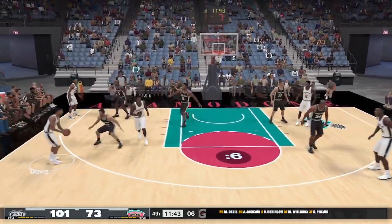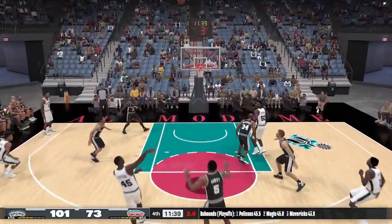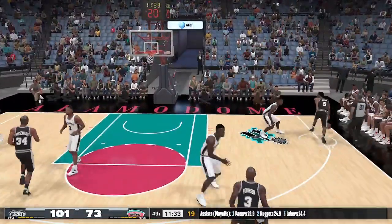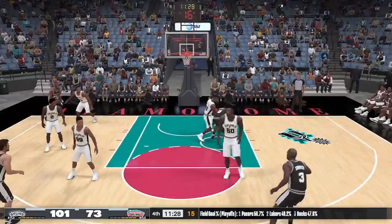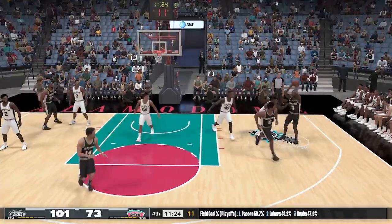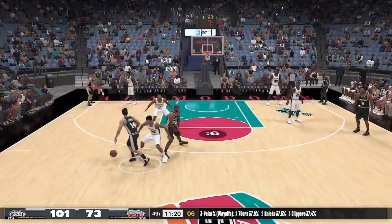Jackson passes to Robinson. 5 on the clock. Nice ball movement by San Antonio. Person no good. And here are the Spurs. Here is Ori. Robinson on the wing. Now Udrich.